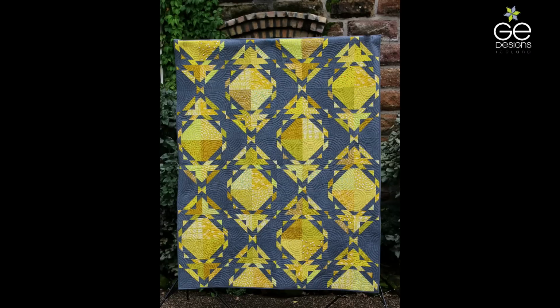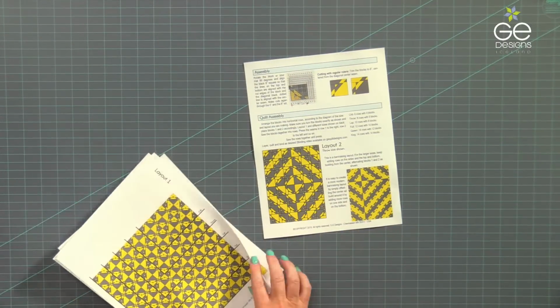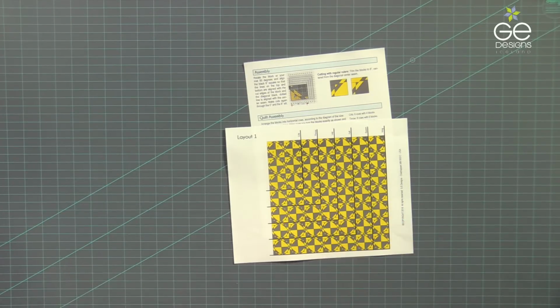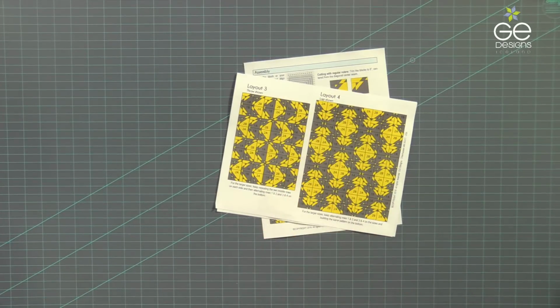So can you put the overhead on right now? So we have the layout number 2. So this is layout number 1. And of course, with all the sizes, you can do crib, throw, lap, full, queen, and king. So then we have number 3 and 4 for Lucy. That's like how they are in the pattern.